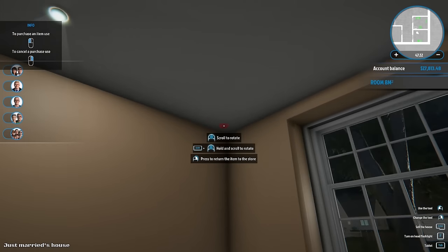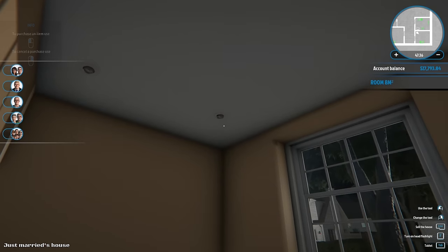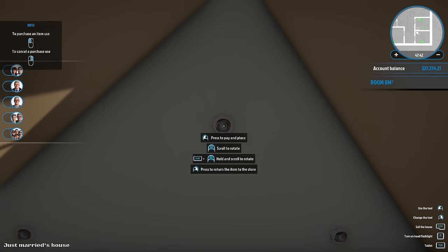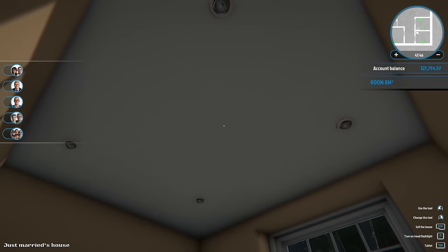So let's put this one over here. Now, just a heads up, I don't know if I can get these two exactly lined up the way they're supposed to be. But I think putting them down and trying my hardest. Oh, that's terrible. Yeah, that's a bad one. Okay, there we go. That's as good as I'm gonna get.